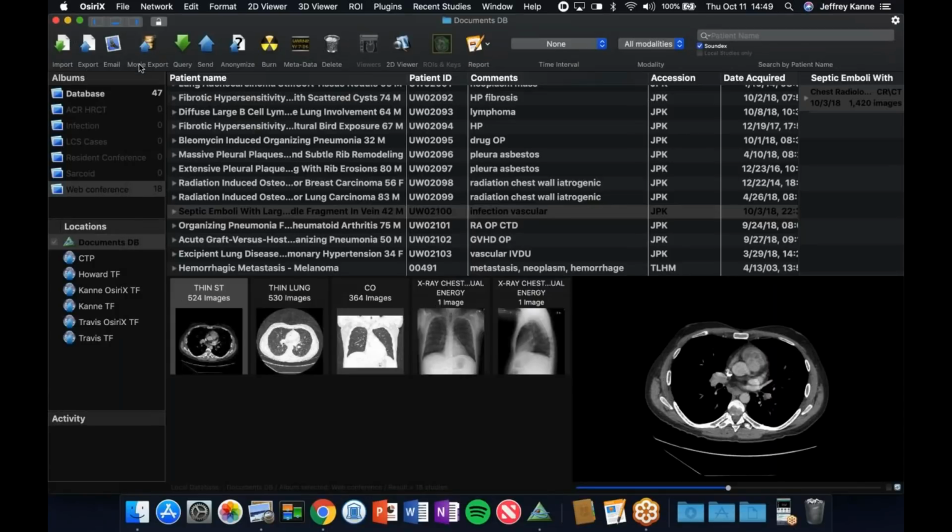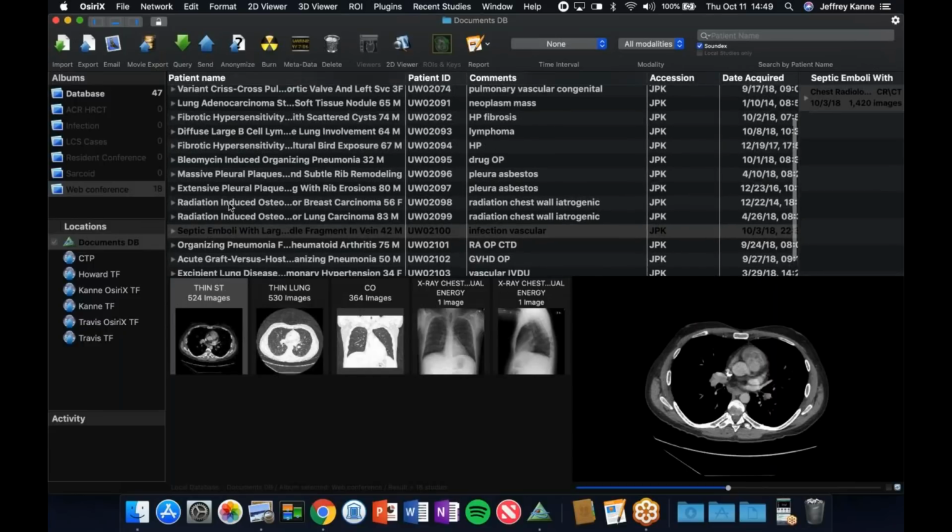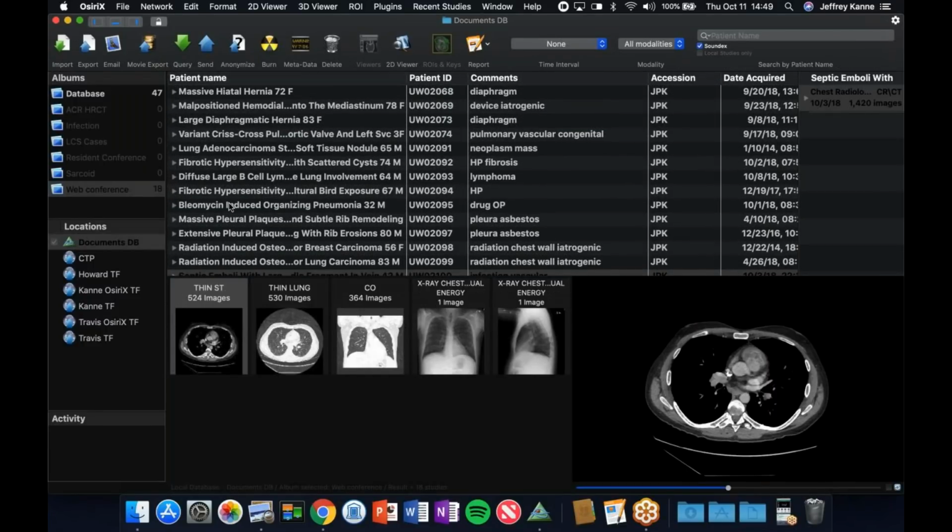Yeah, so the pulmonic valve, wow. Yeah, that one was pretty cool. That's the biggest, oh my word. Yeah, let's see what else I got here.